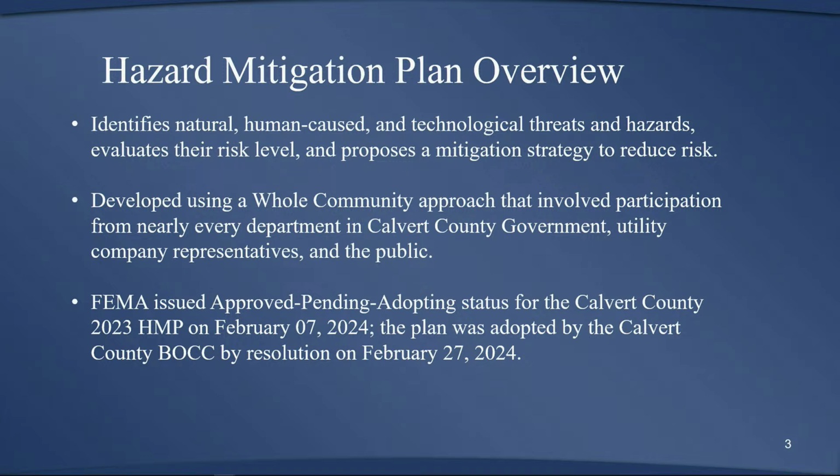The Hazard Mitigation Plan identifies all natural, human-caused, and technological threats and hazards that impact or may impact the county. It evaluates the risk level for each one, and then mitigation strategies are developed to lessen or eliminate the threat that each one of these hazards presents.